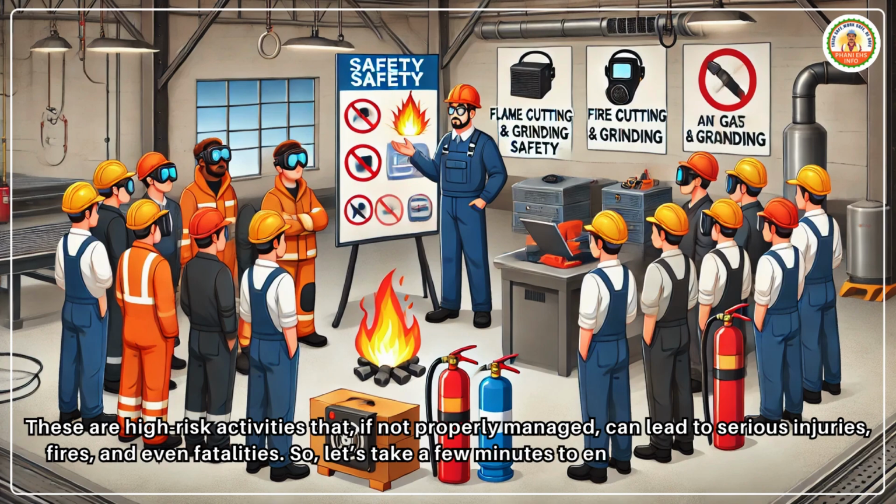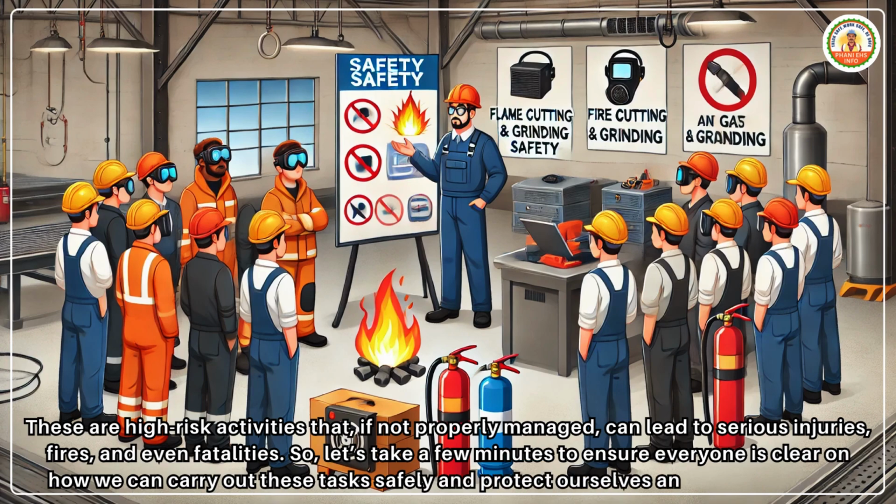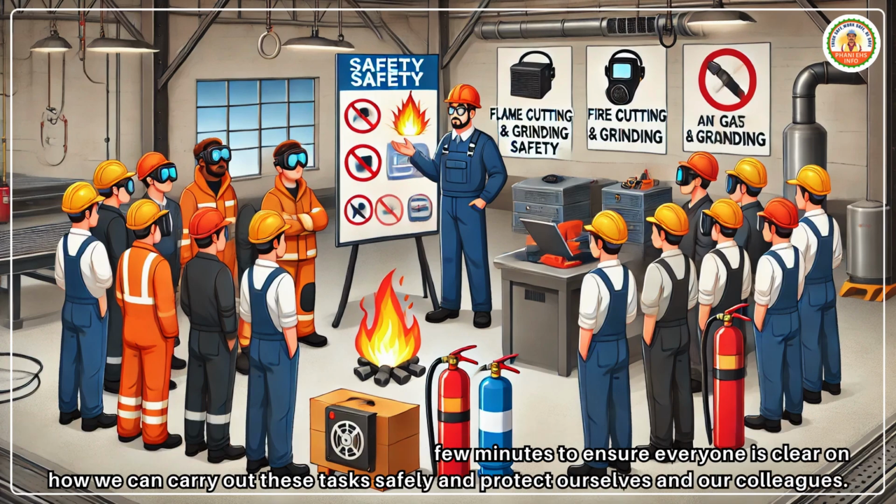So, let's take a few minutes to ensure everyone is clear on how we can carry out these tasks safely and protect ourselves and our colleagues.